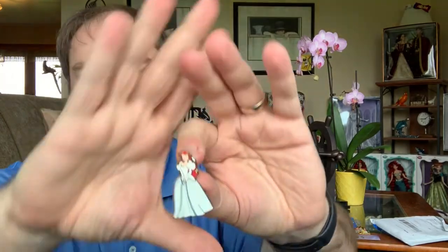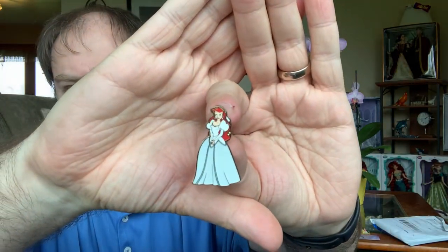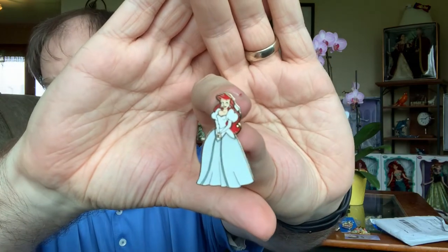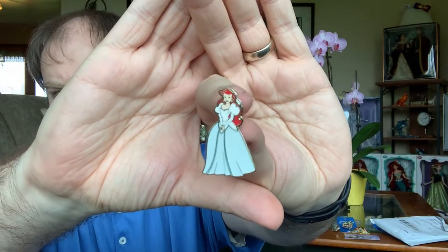So it is another just old Disney Waffleback. It is Ariel the Little Mermaid 2002. So an old pin, but oh, I dropped it. Oh, it is Ariel in her wedding dress. Not limited edition or anything like that, but of course I needed to have her dress. I don't know if my camera's going to pick it up well or not, but there is glitter embellishment in her dress, and just a beautiful pin.